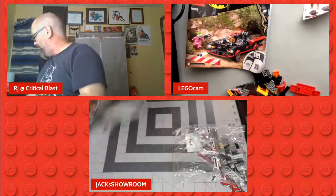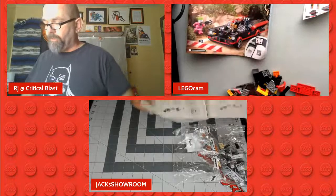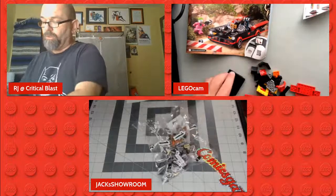Yeah, the '66 series, there was the Batmobile, the Batcopter, there was a Bat boat, and the Bat cycle with the sidecar that separated. And then Batgirl had her own cycle as well.